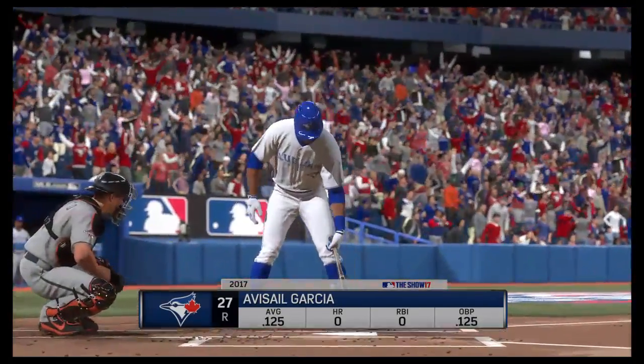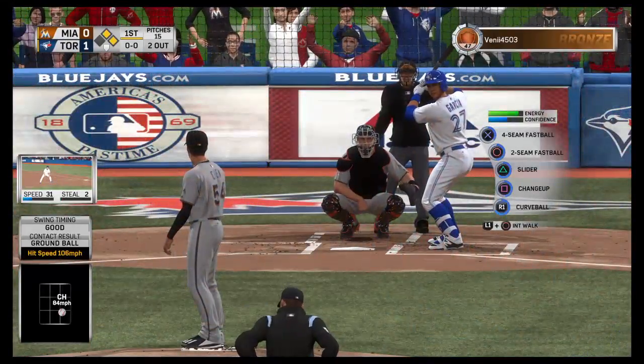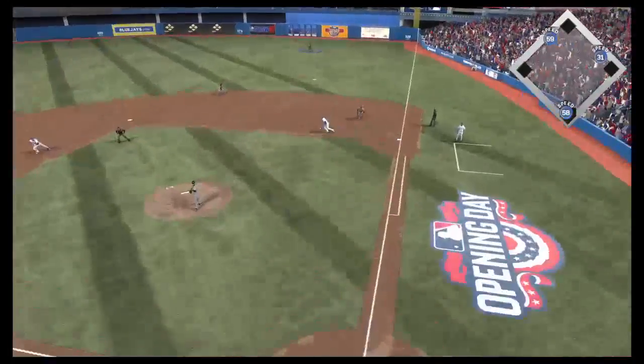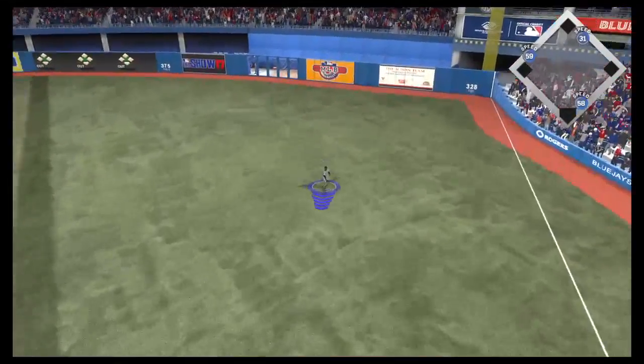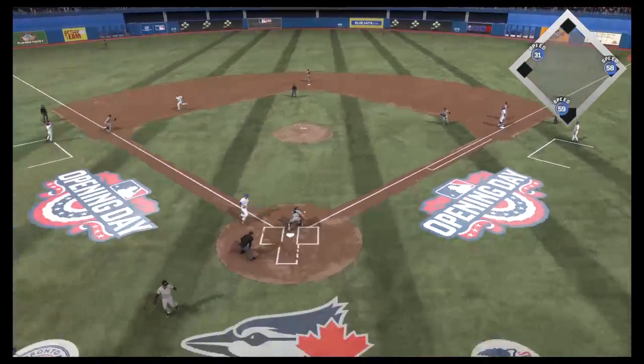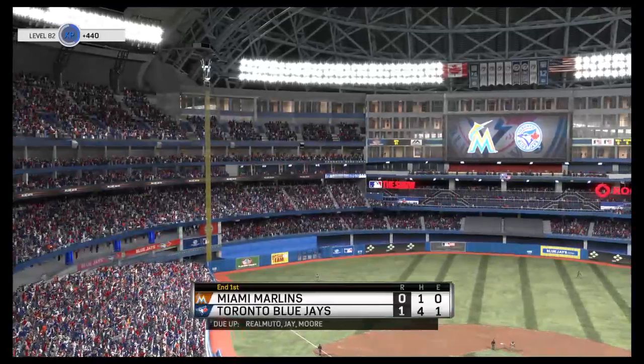So here is Avisayo Garcia. Here comes the pitch for Garcia. Line to the right side. And that's in there. Base hit. Mancini rounds third and is digging for the plate. And he's out. Beautiful throw home to cut down the run.